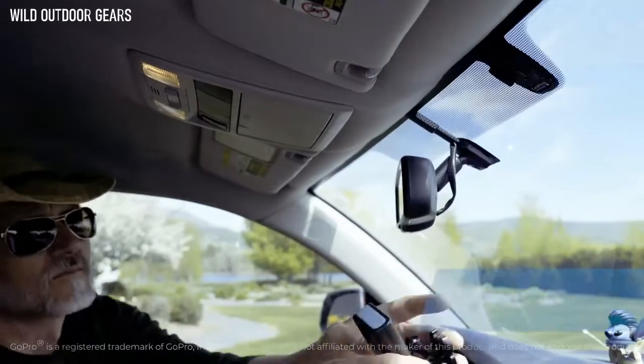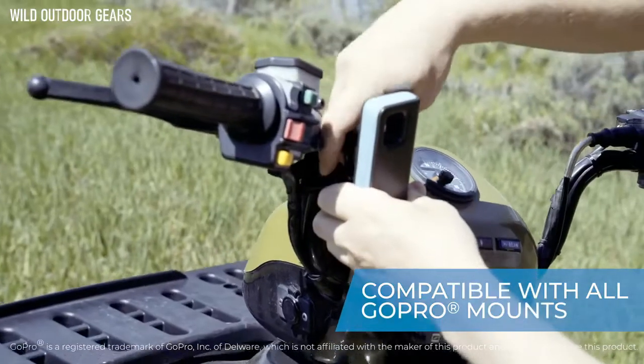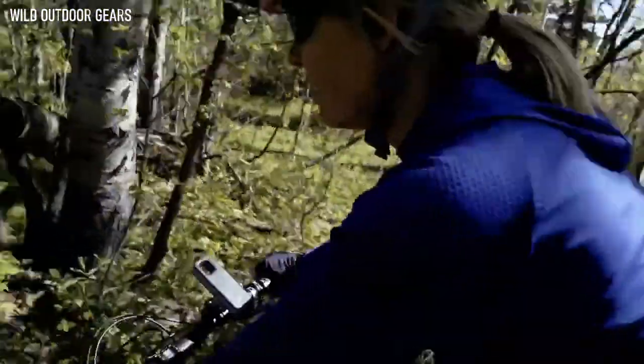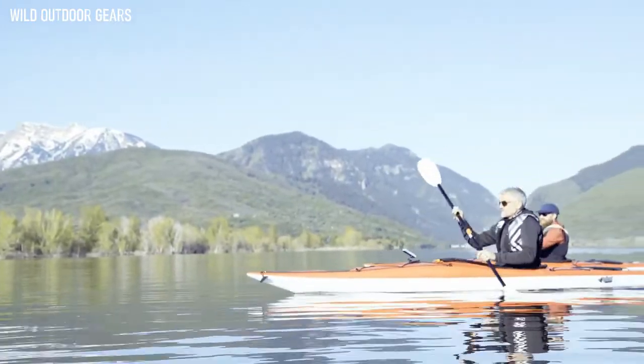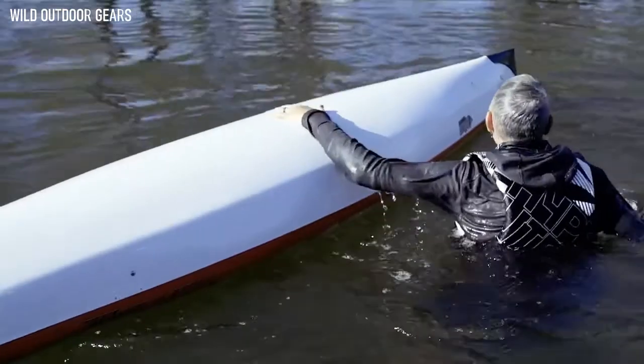Secure your bivvy stick to anything using the GoPro mounting system. And rest assured, it can handle whatever Mother Nature throws at it. With its IP67 rating, it can keep going even after you get rained out or you go for a swim, whether you intended to or not.